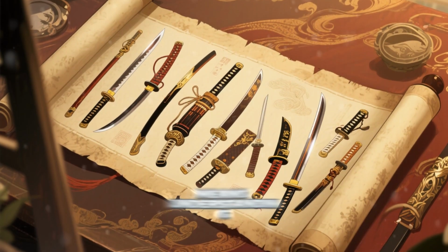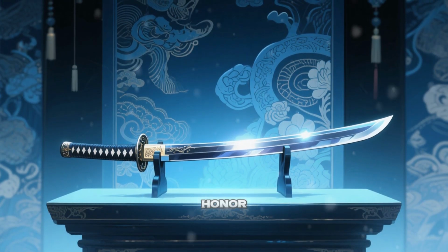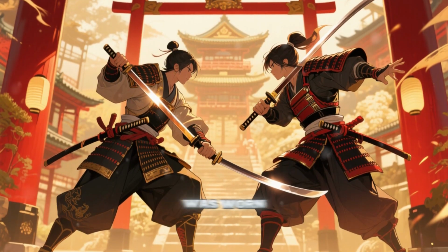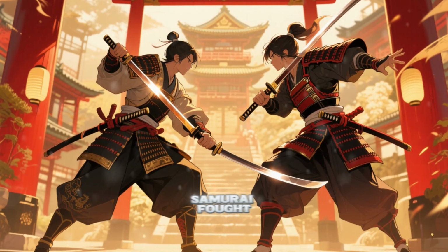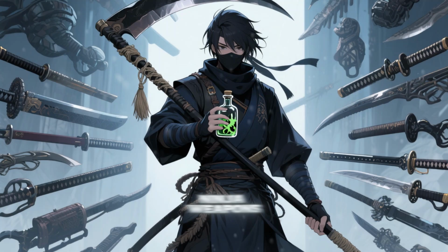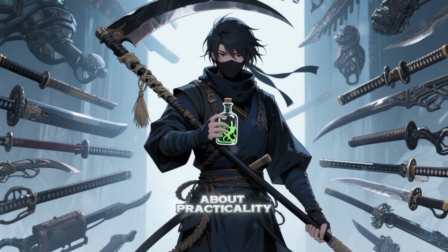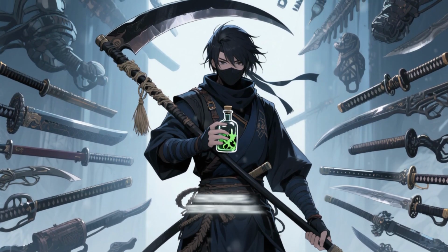Understanding ninja weapons means understanding ninja philosophy. Samurai weapons were about honor, tradition, and open combat. The katana was worn proudly, announcing its bearer's status. Samurai fought face to face, following strict codes of conduct. Ninja weapons rejected all of this. They were about practicality over tradition, effectiveness over honor, survival over glory.